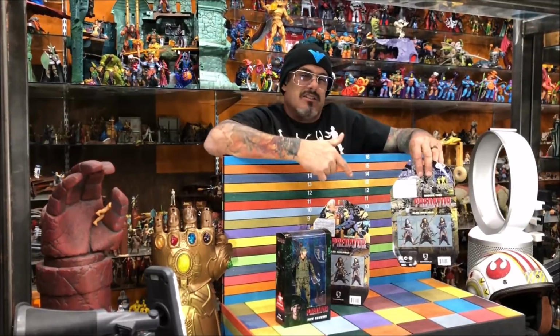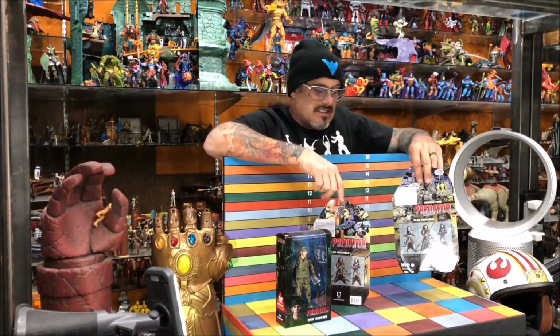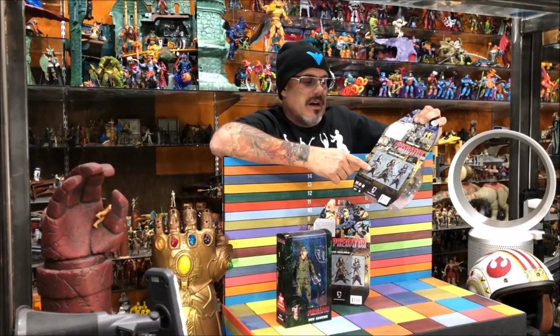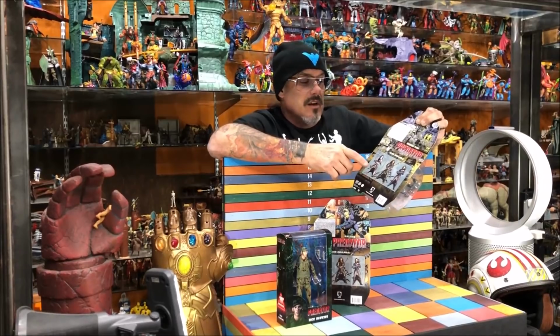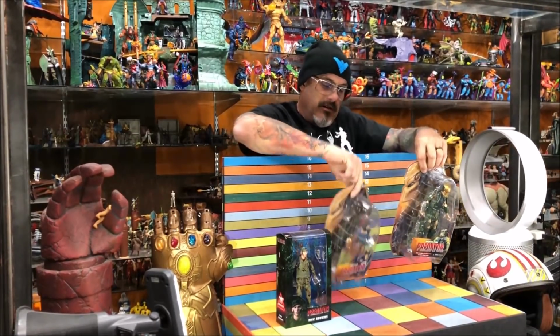Like this set. There was 3 figures in the set. These things are like $26, like after tax and everything. That's insane. That's so expensive for an action figure. So I went ahead and passed on this one with the silver armor. I got the broken Tusk and the chick one.